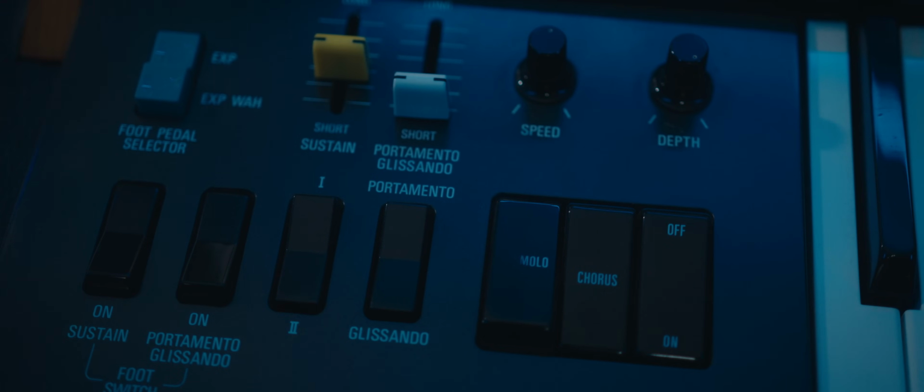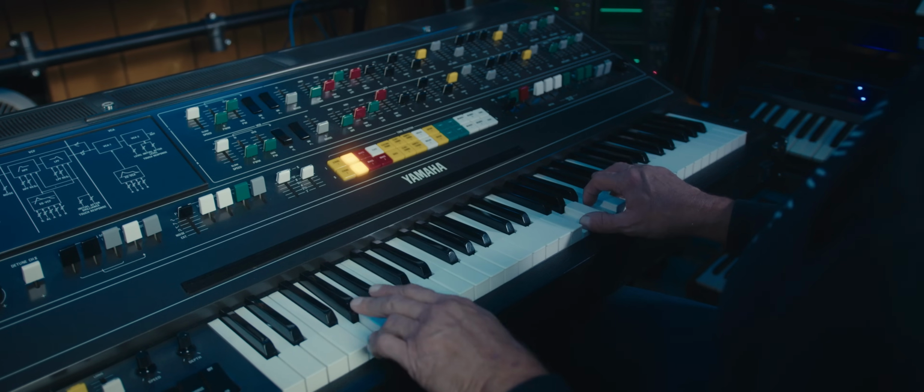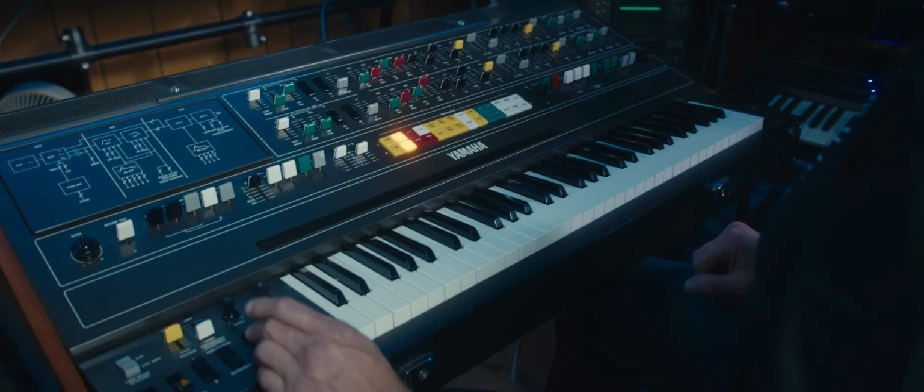It has a chorus, tremolo, and the tremolo is interesting in that when you play a note, it emulates the sound of a Leslie as it speeds up. So the tremolo starts at a slow rate and speeds up as you hold a note down. And one difference from, say, a Mini Moog is its filters. There's just no filter like it on any other synthesizer I've ever played.